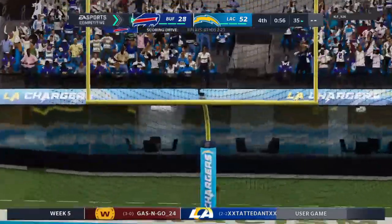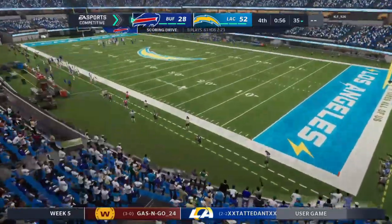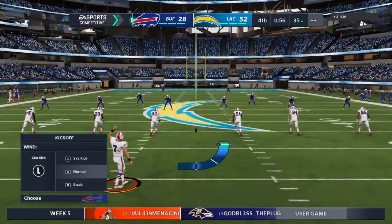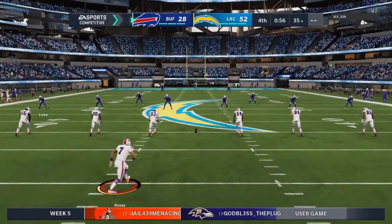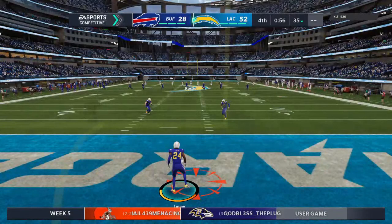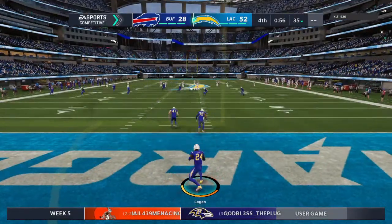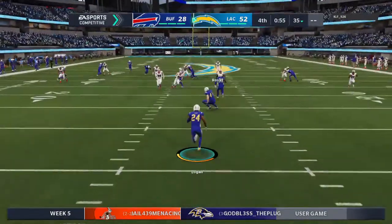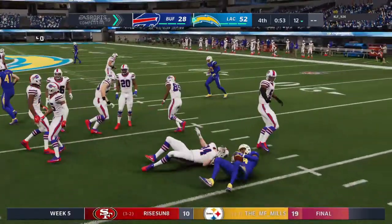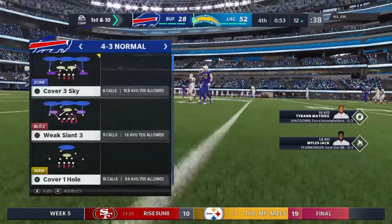You get down near the goal line, this is where having a sure-handed tight end becomes a luxury. And it pays off big time, especially when the defense sells out against the run. He finds himself open for an easy touchdown. Now after the touchdown, here's Rosas on to kick it away. Taken about 7 yards deep. And not a good return here at all as they'll be forced to start at the 12-yard line.